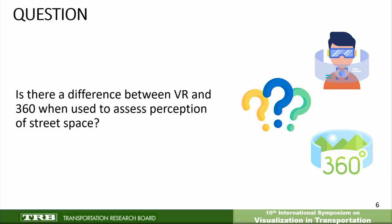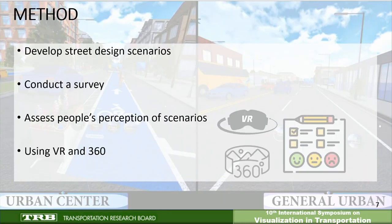So our question was, what difference does it make when VR versus 360 is used to evaluate people's perception of street space? I'm using the term space more generally rather than the road because we like to look at the street more broadly, not just automobiles, but other modes of transportation, buildings and vegetation and everything else.